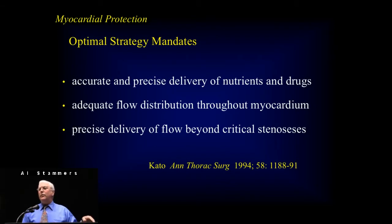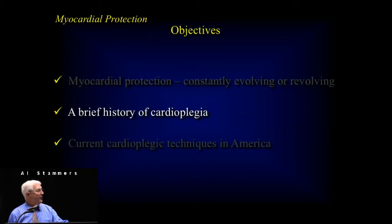So what are the mandates for the optimum strategy? What do we know we have to do? These are the standards that we all apply. Accurate and precise delivery of nutrients and drugs. And you could add to that the washout of the cellular toxic constituents associated with both aerobic and anaerobic metabolism. Adequate flow distribution, you've got to get it there, and that of course means getting it past any blockages associated specifically with coronary artery disease.